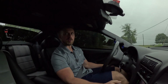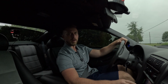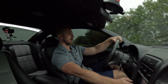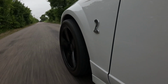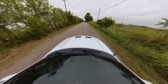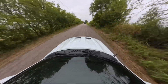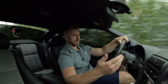All my personal cars are black. My next favorite color is going to be white on most everything. These Cobras in particular, the Oxford White is a fantastic color on these. Man, this car just sounds so good. Absolutely just love this car.